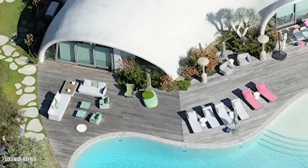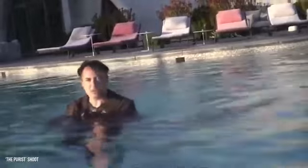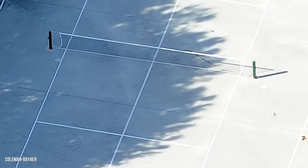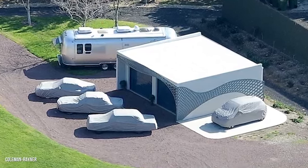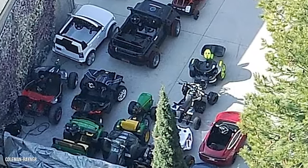Comfortable loungers surround the massive pool, which sits close to the house, perfect for a quick dip in the water on a sunny day. Outside, you'll also find a basketball and tennis court, plus plenty of space for the actor to store his multi-million-dollar car collection. There's even a storage area for his kids' play vehicles.